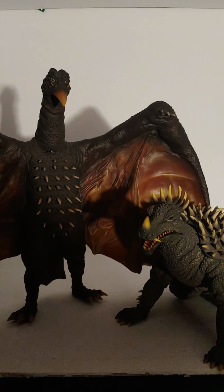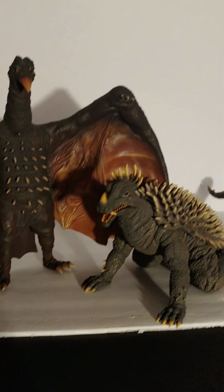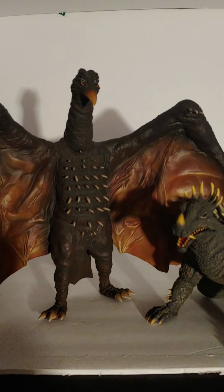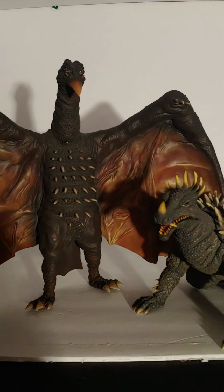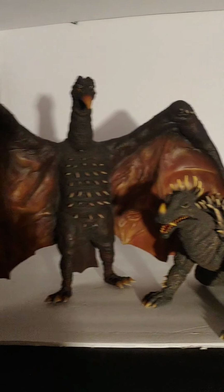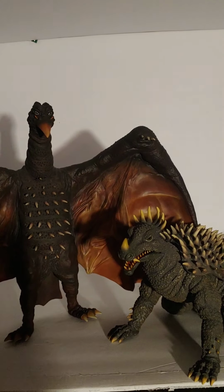Don't be that nosy. Come on now. But I got a very great deal for these guys. I could not pass up. I actually got these guys a couple days before I got my 54 actually. So these guys came in, the 54 came in, and they got overshadowed a little bit. But in their own right, these are also amazing looking figures as well.